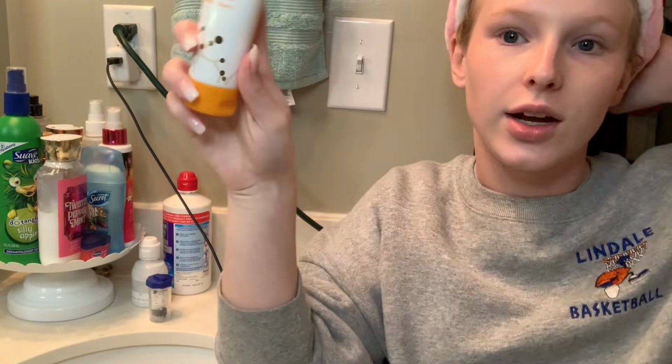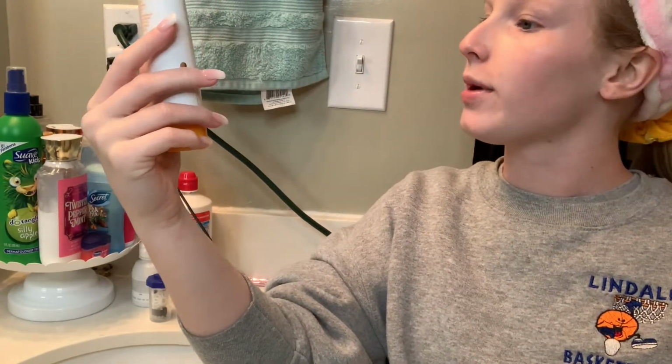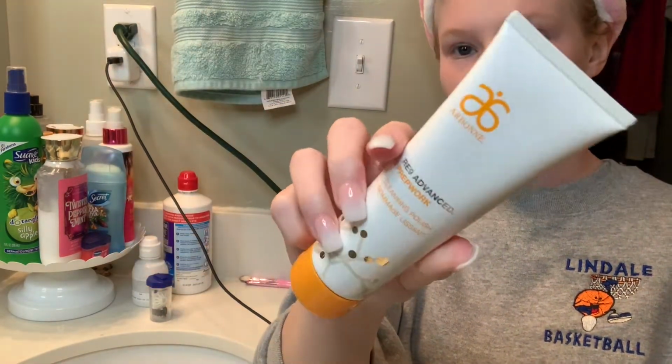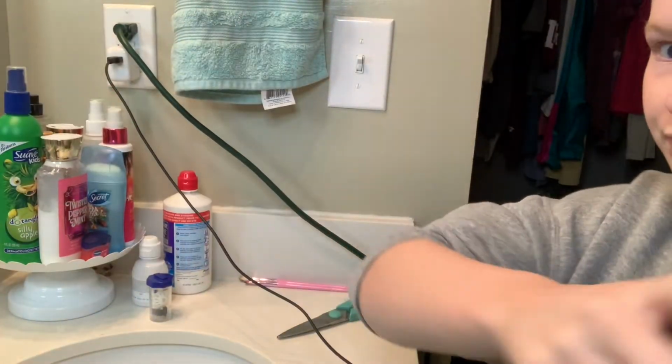Okay, so first of all, for my cleanser, I use all Arbonne products. I got these a while ago from a friend, but so yeah, this is just the Arbonne RE9 Advanced Prep Work Cleansing Polish. So I go in with that, but again, go in with any cleanser that you like, whatever to cleanse the skin.